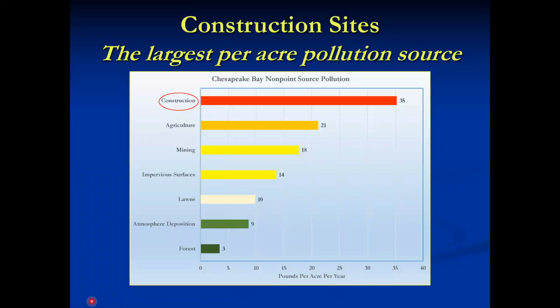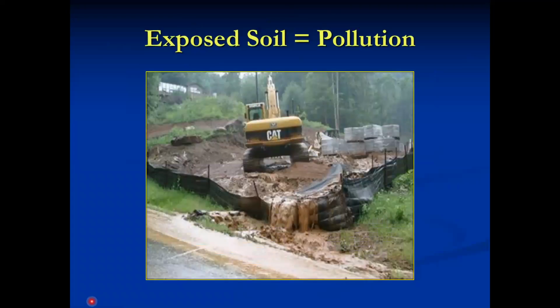This slide compares the amount of pollution coming from each acre of various sources. As you can see, no other land use adds more pollution per acre to the Chesapeake than construction sites. Whenever you see exposed soil on a construction site, you can assume that a nearby waterway will be polluted come the next storm. This is because measures like the black silt fence you see here and ponds can't keep enough eroded soil on a construction site to prevent pollution.